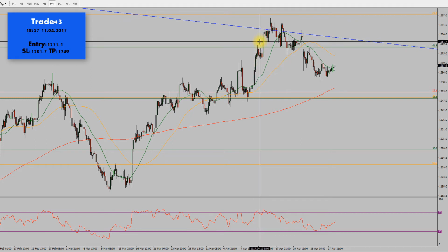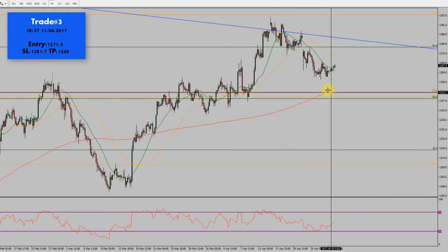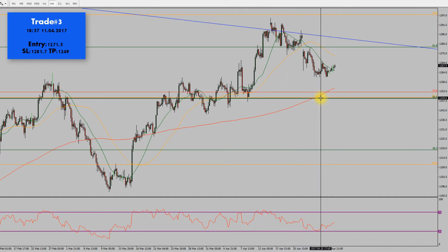1271.5 with a wider stop up here at 1281.7 and a target of 1249 down here where these key areas of support, the fib levels, exist. And this trade was taken off of the 4-hour chart where we have this long-term RSI divergence we discussed in the previous trade still in place.